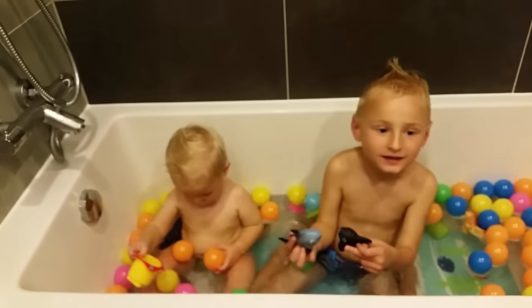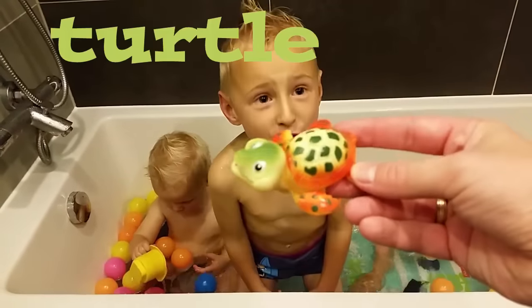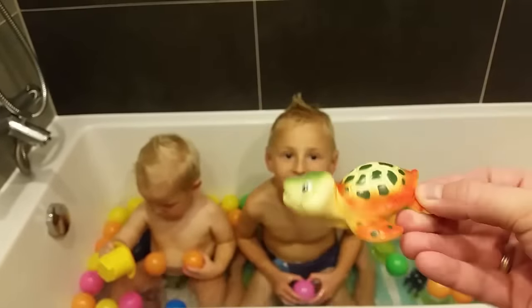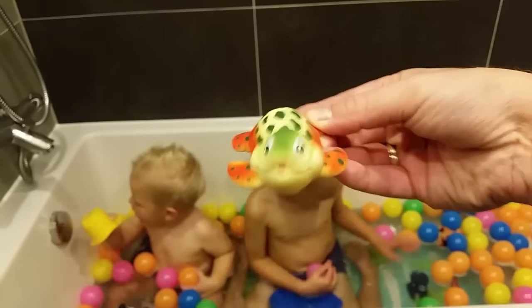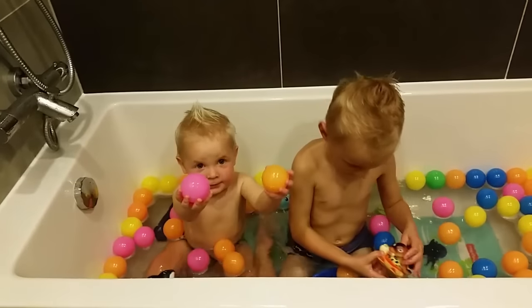Shark! And what is the name of that animal? Turtle! Turtle! That's right! Turtle loves to swim! Ooh, I love kids. Hello. Oliver, this is me and Susie. Your friend. Ooh, my love it.